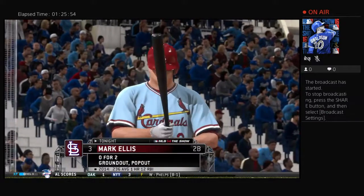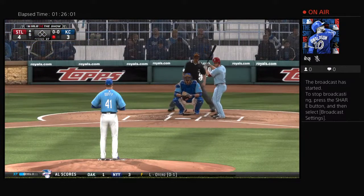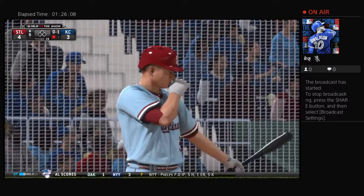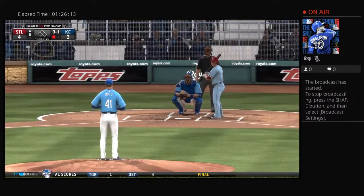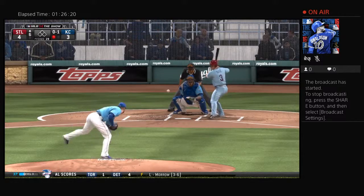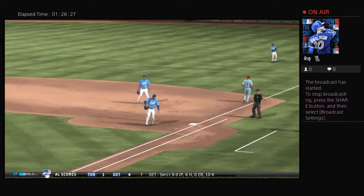Mark Ellis will dig in for a third time now. He's popped out and grounded out so far. Breaking ball for a strike, 0-1. Not a bad idea to take a look at that one there. Now that you've seen the curveball, you can start to get a better gauge on it. Get a feel for what it looks like coming out of the pitcher's hand. Now here's a swing and a ground ball back up the box. And he'll take it to the bag himself for the out.